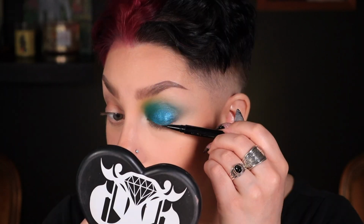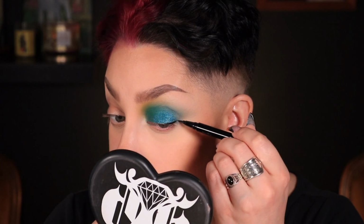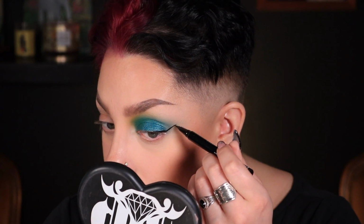It's wing time. I have two of these kicking around and I can never tell which one is the new one and which one's the old one. I'm stopping the wing right around the 3/4 mark on the inside because I don't want to take it all the way into the inner corner. No particular reason, I just don't feel like it today.